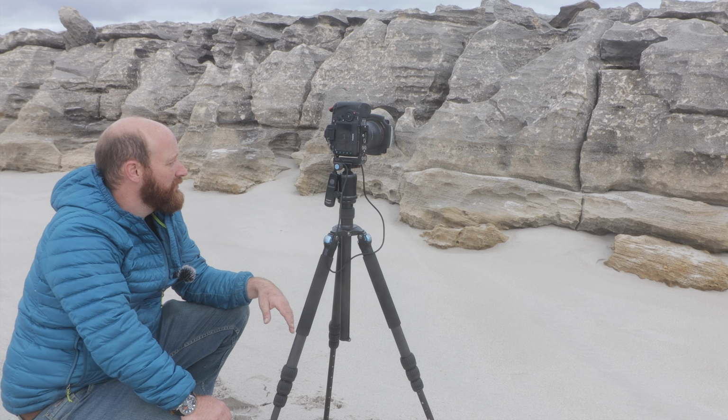That is big. Must weigh at least 10 tons, maybe even 20 ton. It's just balanced here. Must have fallen from somewhere up there, or as the erosion over time has happened. Who knows the history behind this rock? It's just immense.